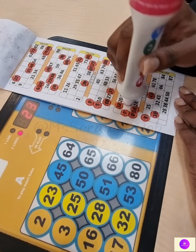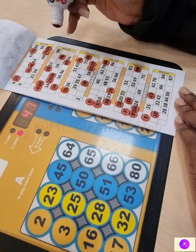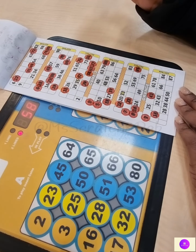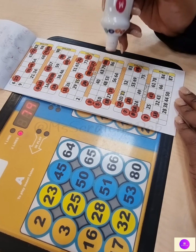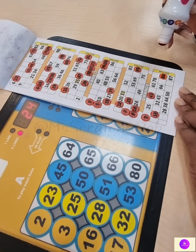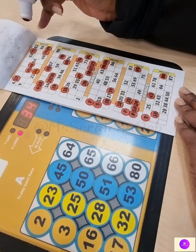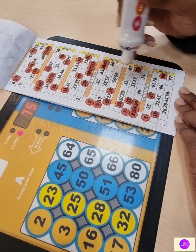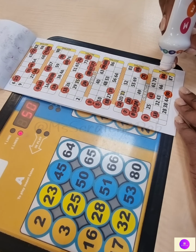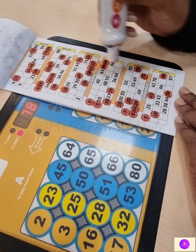2 and 3, 23. 11, all the ones, 11. 4 and 7, 47. 5 and 8, 58. 7 and 9, 79. 8 and 4, 84. 2 and 4, 24. 3 and 4, 34. 7 and 5, 75. 50, 5 and 50. 5 and 7, 57. 7 and 8, 68. Okay.